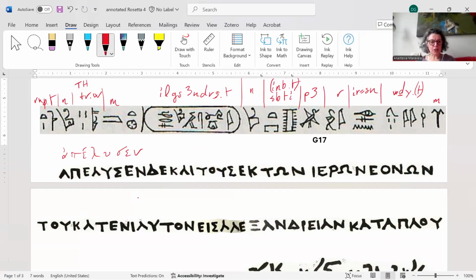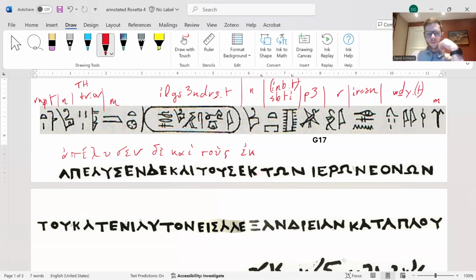And then we have two short particles, de kai, which we have seen before, connective and additive. So he also released. And then we've got tous, that's an article, accusative plural. And this article goes with the prepositional expression. Ek is the preposition, which means from, chosen from. And it governs the genitive plural. Ton, that's the article.